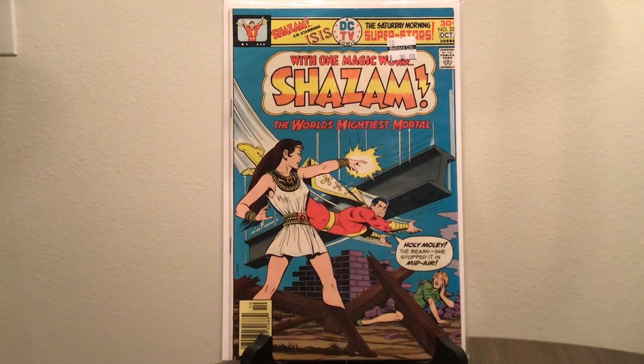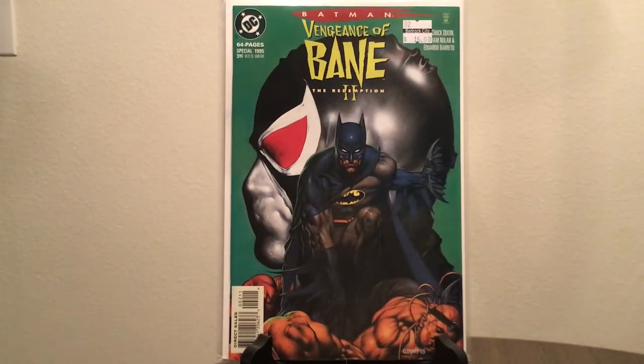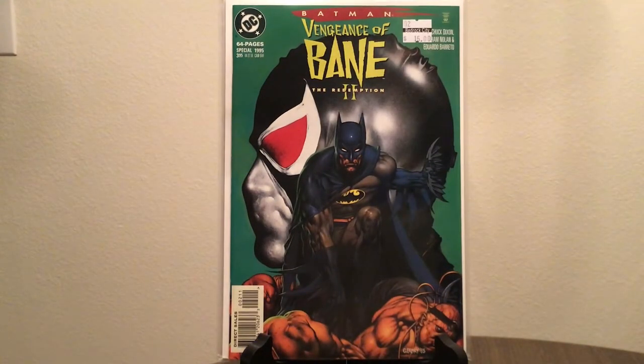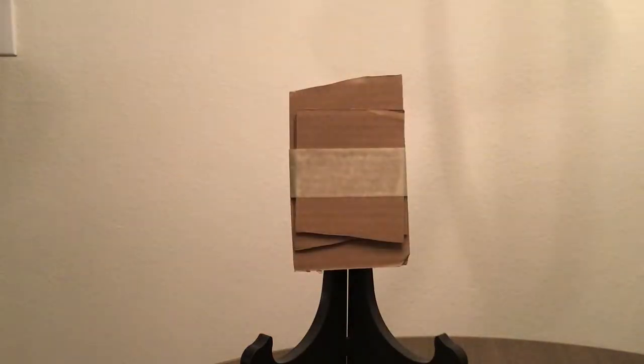We'll end with some Batman books. Found a really nice copy of Vengeance of Bane #2. I did not find a copy of issue #1 with his first appearance, but still, I guess that's his second appearance. Glenn Fabry cover. Same guy who did all the Preacher covers. Batman stuff is, of course, a little bit tamer than Preacher.